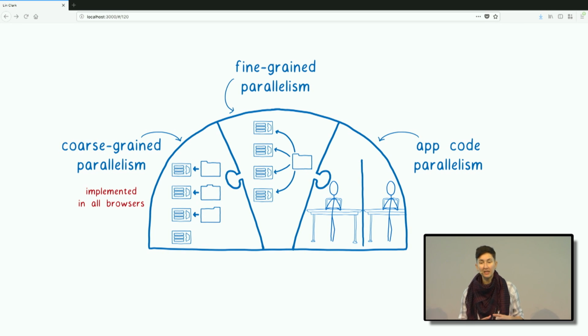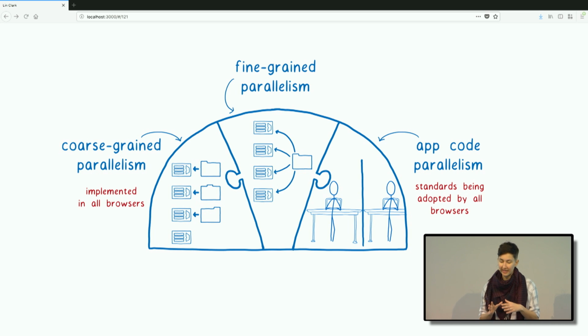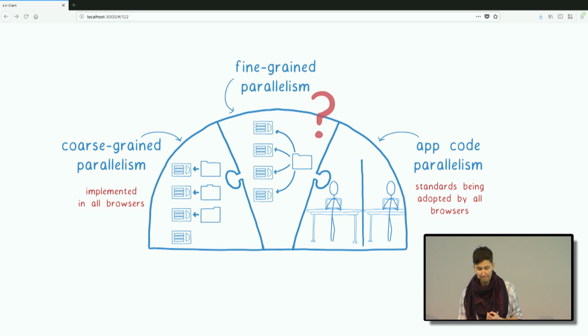The coarse-grained parallelism is already there in all of the browsers. Chrome was the first to do this, but pretty much all of the browsers have caught up at this point. Enabling application code to go parallel, that's something that's happening in standards bodies and is being adopted by all of the major browsers. It's this fine-grained parallelism that's still a question mark. This is where most browsers have done the least so far.